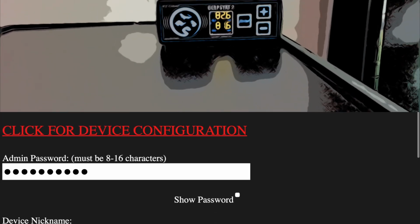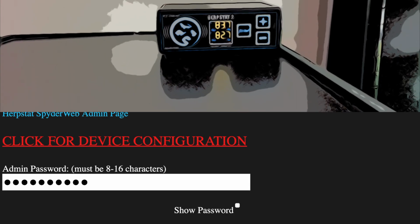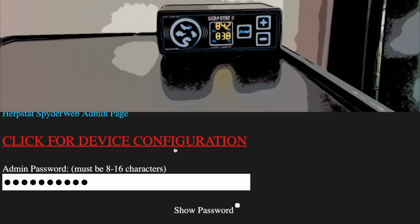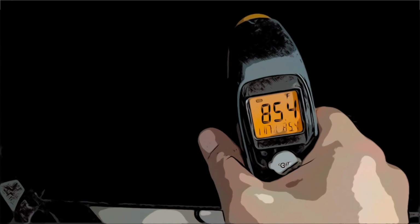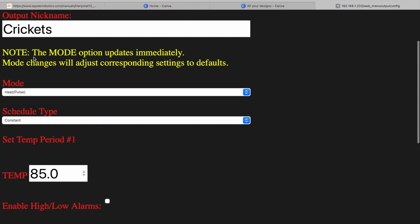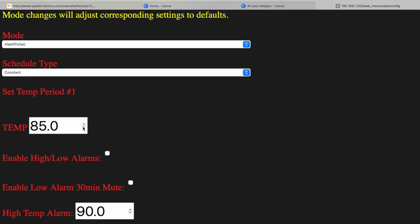Now, what if we wanted to change any of our configurations? Certainly we can do it directly on the device, but we've temperature gunned the inside of the bins versus what the probe is reading, and we realized there's a variation there. So what we'd like to do is modify the configuration of both of the zones. We're going to click configure the device, output 1, temperature is 85. We're going to bring that up to 90.